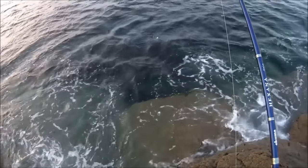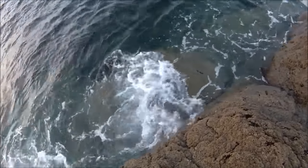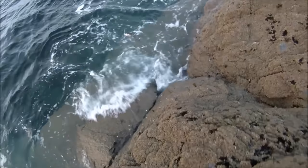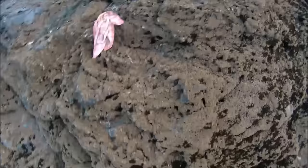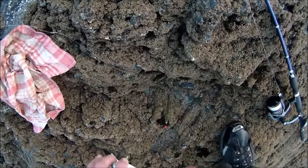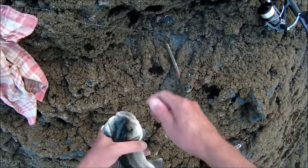Well, only a baby again, but never mind. It's great sport. And the thing is, I've noticed there is a large amount of small bass around. Hard to find the better ones. I think to find the better ones, you've probably got to come out and fish at night. Even lure fish at night, you'll stand a better chance of catching the better bass. Actually, it was hooked really well. Yeah, but there's a lot of these around, these babies.